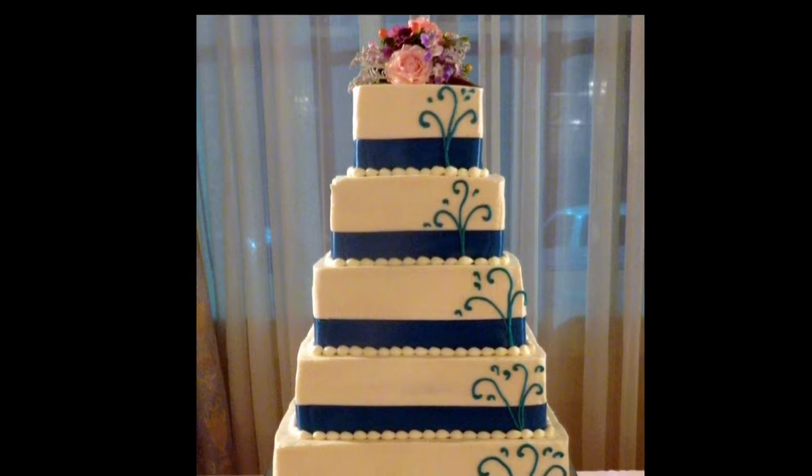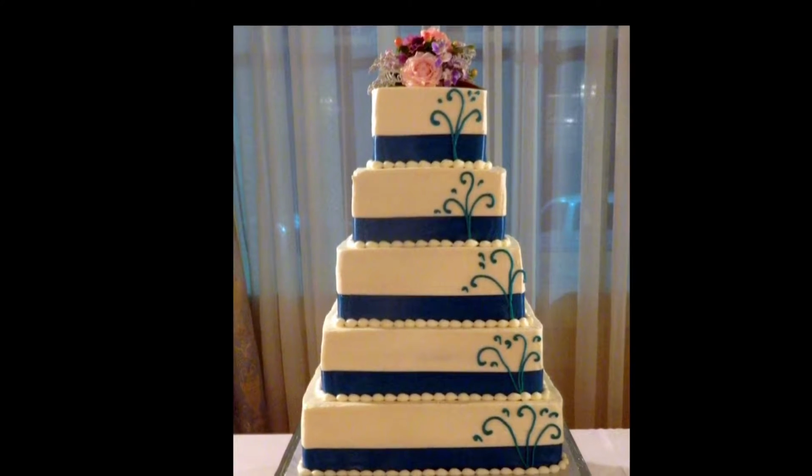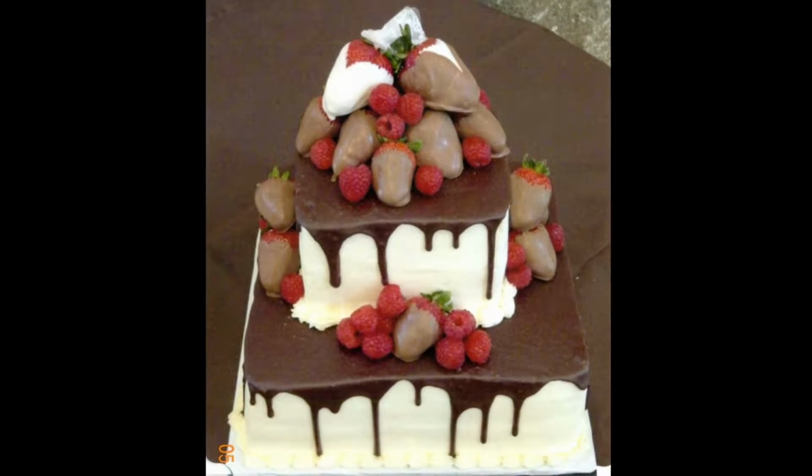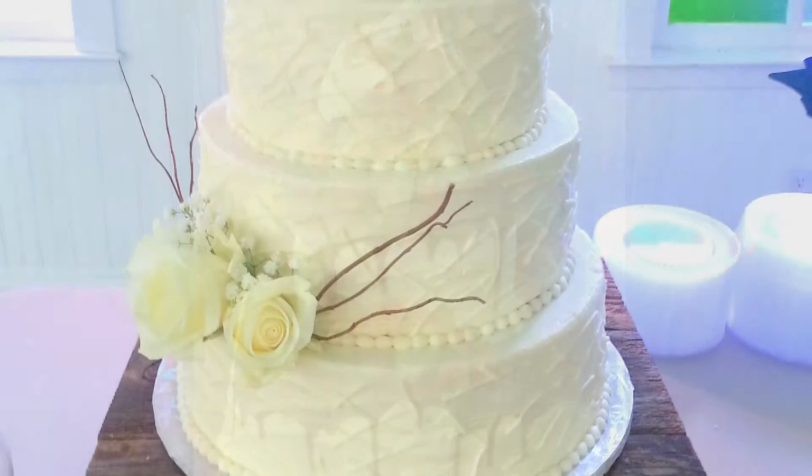After that, we'll move on to a tasting. We'll sample different flavors of cake. One thing that I do is I keep my flavors and my fillings separate. I don't pre-combine them for you because I want you to be able to customize your flavor.